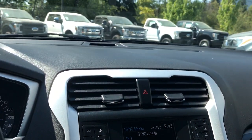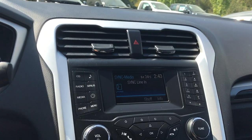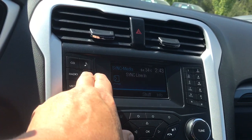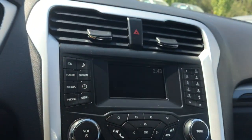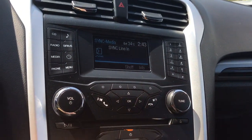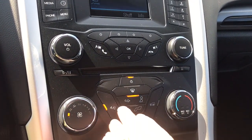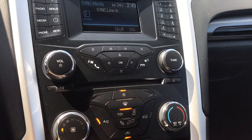In the center is your air vents as well. You've got your hazard lights located in the center, and then you've got your display screen. You've got media choices of AM, FM, Sirius radio, as well as CD, and you can go into your media for the different options there as well. So you've got your volume and tuner. There's your CD player down below. There's the fan. You've got your AC, max AC, as well as front and rear defrost.